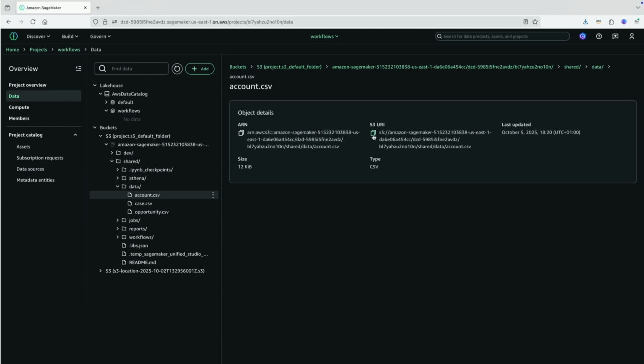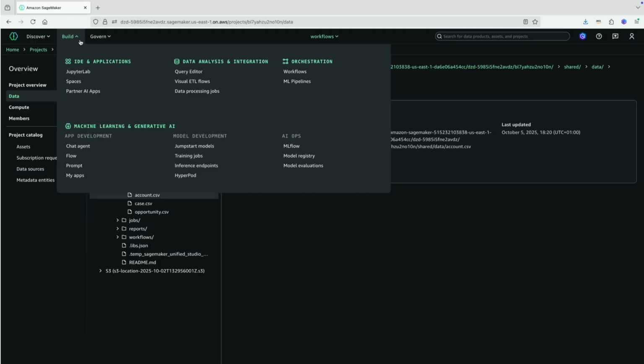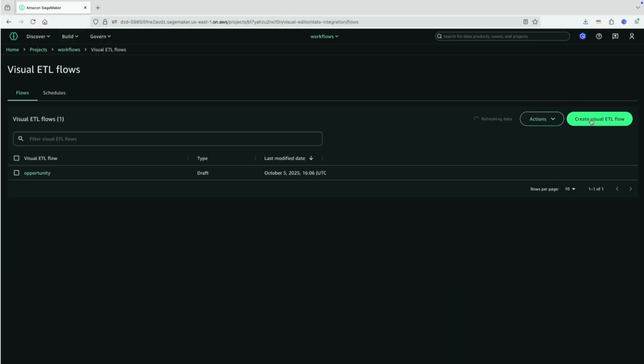How can I do stuff with it? And Q will give you a few options, and will say, well, if you're in SageMaker Unified Studio, you will probably have to create a data processing job that will catalog the data before you can query it. So that's what Alex will do, right? He's going to go in building a visual workflow.